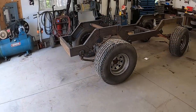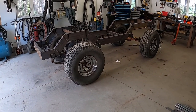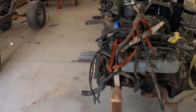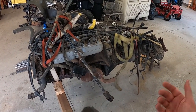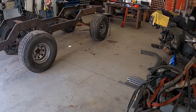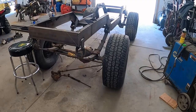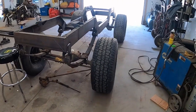Oh, looks sick. It has a little Cali lean, but we'll see. By the time you get this hanging out the front, which is like, I don't know, it's probably 1,000 pounds maybe, get that on the front suspension, she might be perfectly level. But yeah, super excited. Get a thumbnail. And that's going to be it for today.